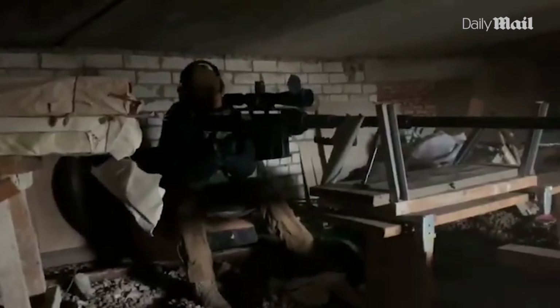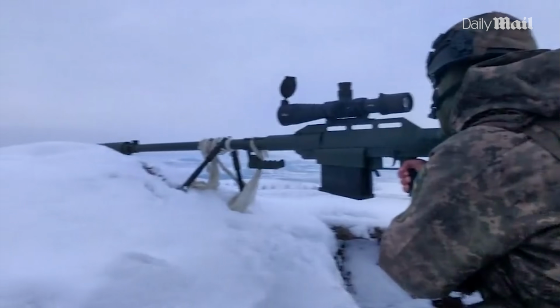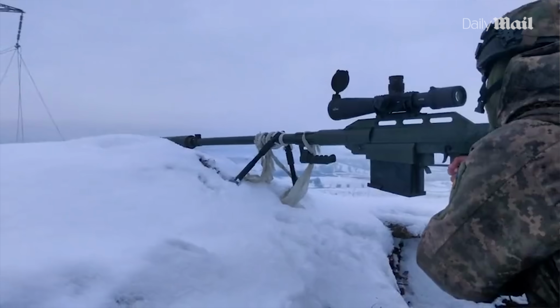I find it surprising that it weighs as much as it does. If you consider the Russian PTRD, I think it was the single-shot Second World War rifle, it looked very simple and like a piece of pipe, but it was a lot cleverer than people think. That weighed only 17 kilograms. It didn't have a scope, so obviously its range was limited. In the case of the Alligator, it's 25 kilograms. So I just wonder why it's as heavy as it is. I don't think they have a very efficient recoil system on it, from what I can see.